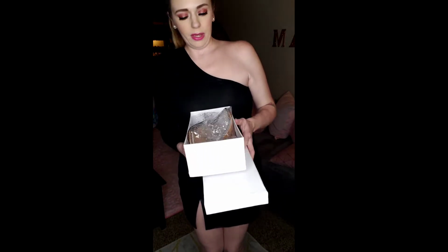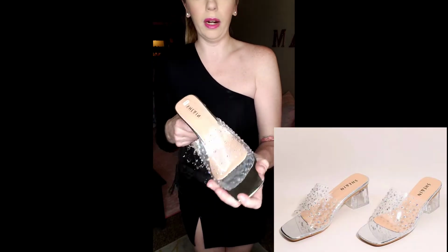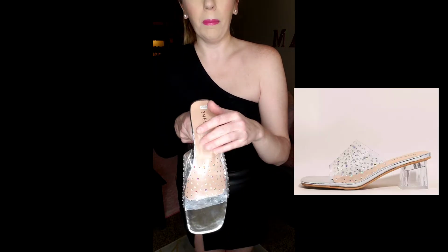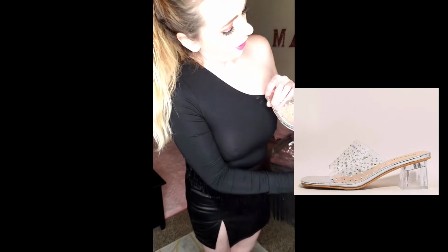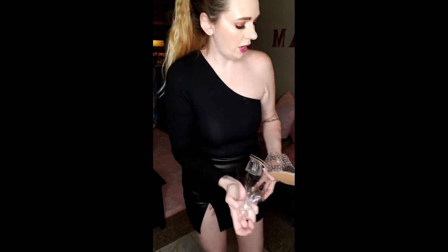So I also did get a pair of shoes that I might as well just try on with this. So I got these slide-on mules that are clear, but they have rhinestones. It's the multicolor iridescent rhinestones and just regular clear. And here is the heel. So let's try these babies on.